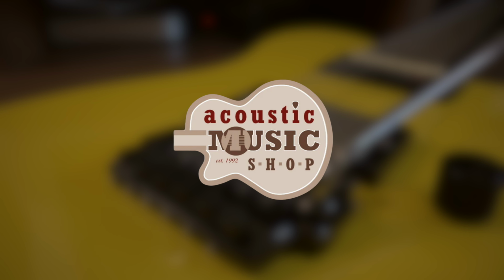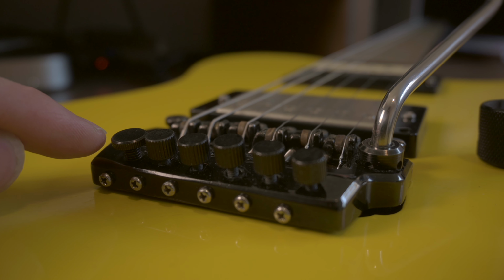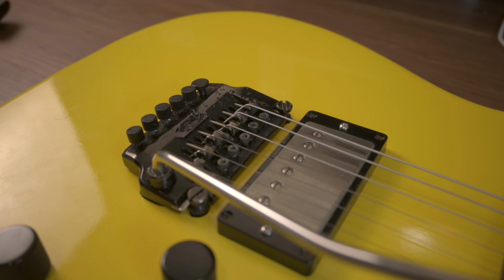Thankfully, Rod from Acoustic Music Shop here in Edmonton was able to fix the guitar. He was able to route a Floyd Rose fine tuner into the Fender System 1 bridge. I was slightly concerned initially that it would look awkward on the guitar, but honestly you don't even notice it. So thank you so much Rod and Acoustic Music Shop for making this possible.